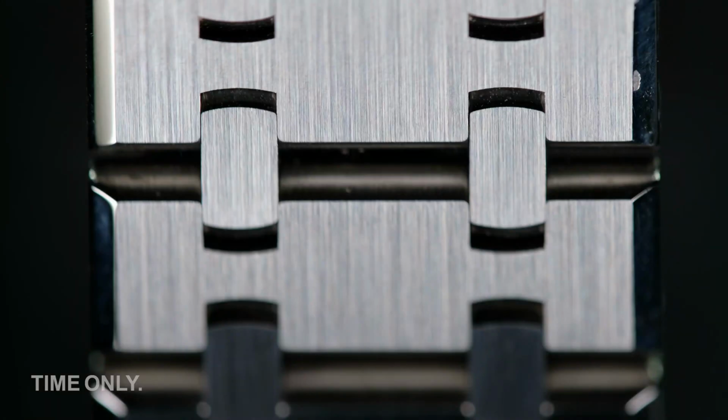Does this watch deserve its legendary status? Does it still hold up in the 21st century? Let's find out.